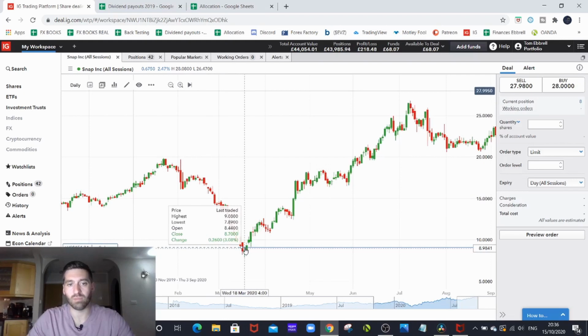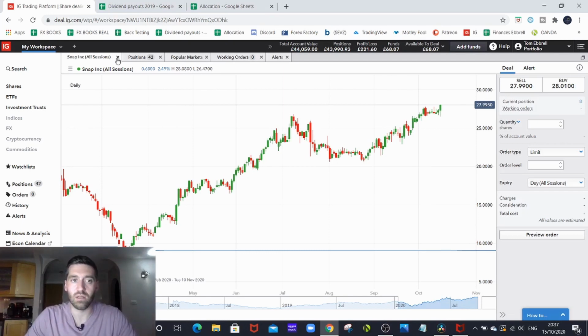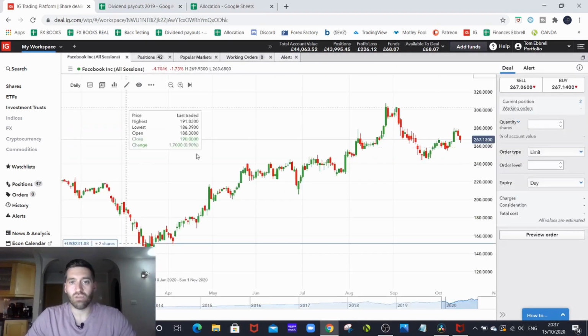That's one of the best purchases I've made. That, and when I bought Shopify, I've since sold Shopify because they don't pay a dividend and I'm a dividend investor. That's why I've sold out 10 shares of my Snap position just to reinvest it into a dividend paying stock. Same goes for Facebook.